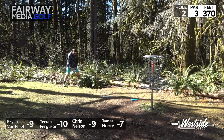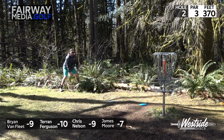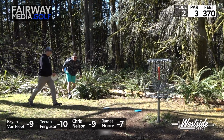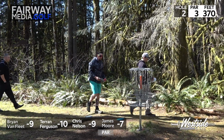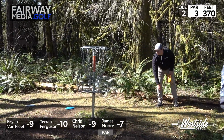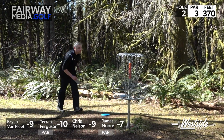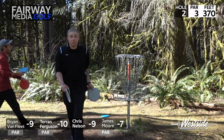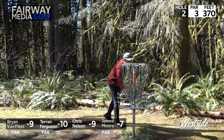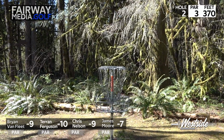When I'm lining those up, I just try and miss high, and it looks like that's what he did. James is in for his par. Yep, good cleanup. Looks like everybody else has just got a little tap in. Yep, and this is a tough birdie. Not many in the field. Yeah, these first two holes are some of the harder to score on.